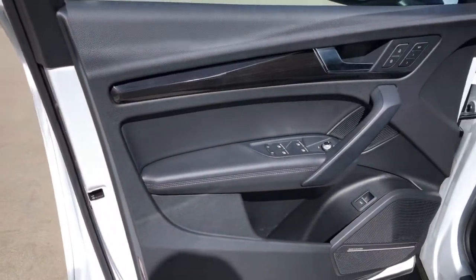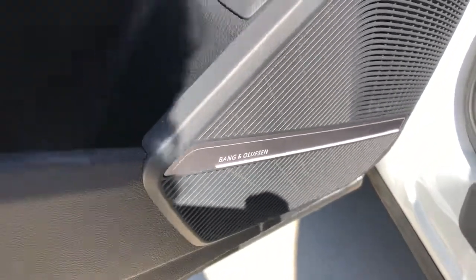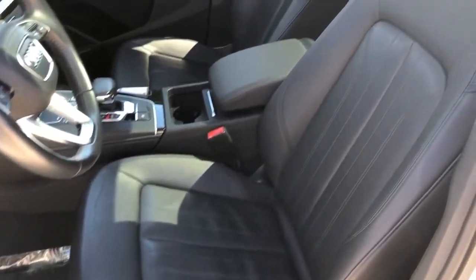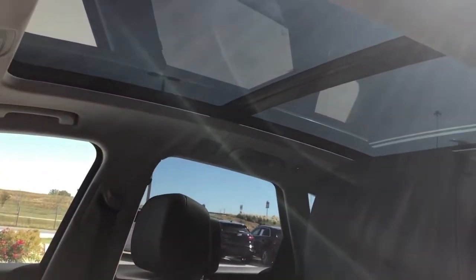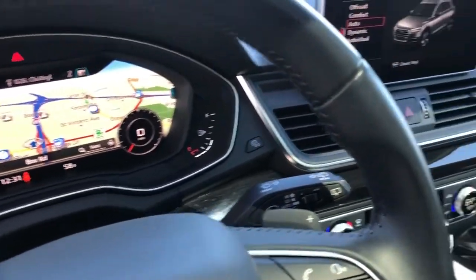Nice wood and aluminum throughout the vehicle. We've got amazing Bang & Olufsen premium sound. Here's our leather seats, they are heated. Huge panoramic sunroof. Got our multifunction steering wheel here with Audi's famous virtual cockpit displaying our navigation at the moment.